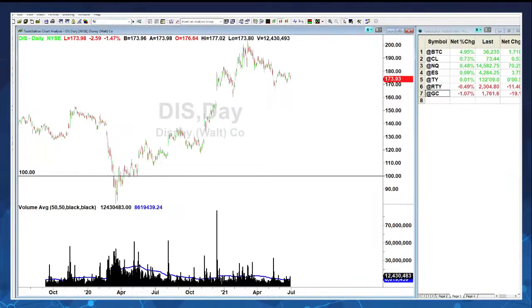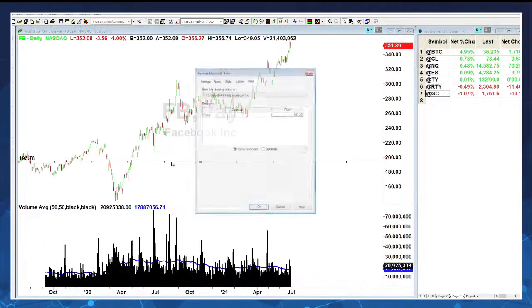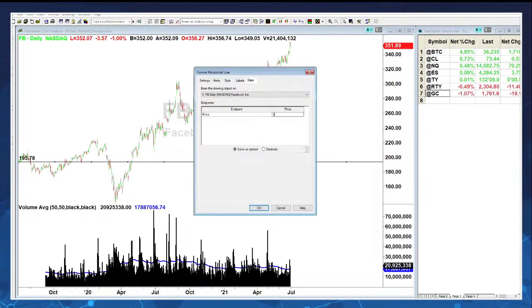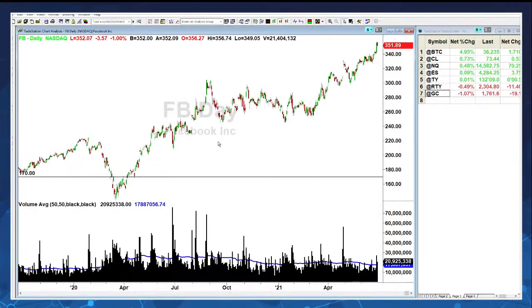Now, Facebook, FB. This one you're doing even better in, at 170. Goodness gracious, my friend, you're loving it. You're going to have to pay some serious capital gains, but that's a good problem to have. Here you look at that Facebook chart. It's currently trading at 351, down 1% today after that monstrous day yesterday. If I went 170 to 170, you're up over 100% on this one.